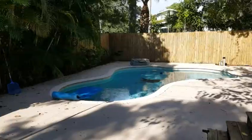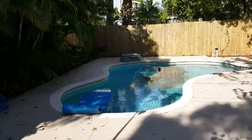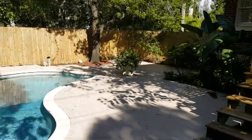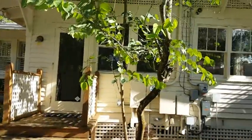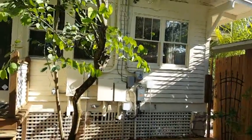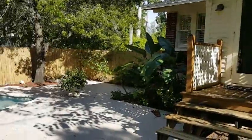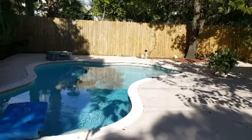Wow. Isn't that amazing? We also cleaned up and painted the pool deck. But look at this backyard. Here's our steps going up to the main house. We'll go in there in a minute. Electrical's all been updated out here. And also there's a home alarm. But for downtown Fort Myers, this is nothing short of fantastic.